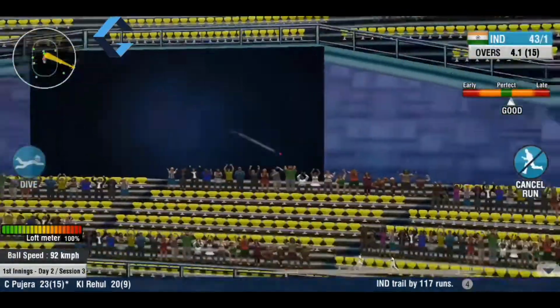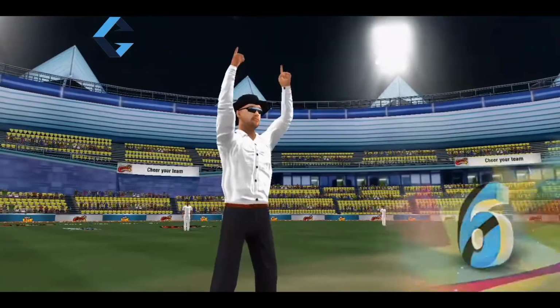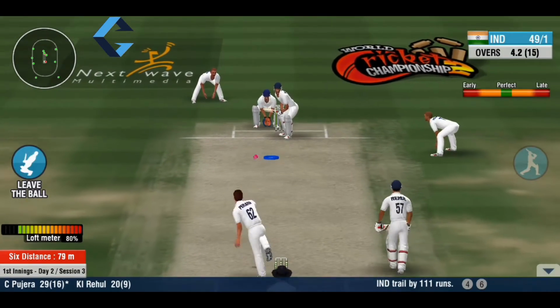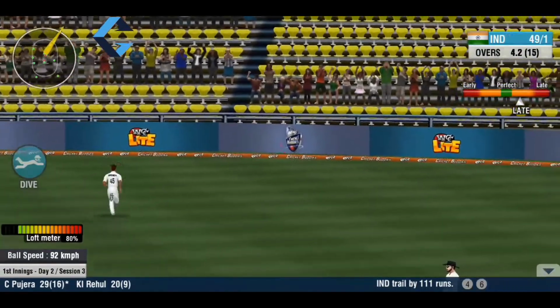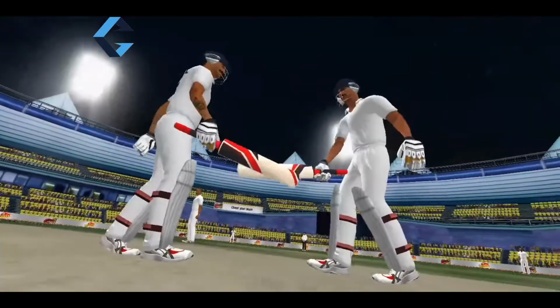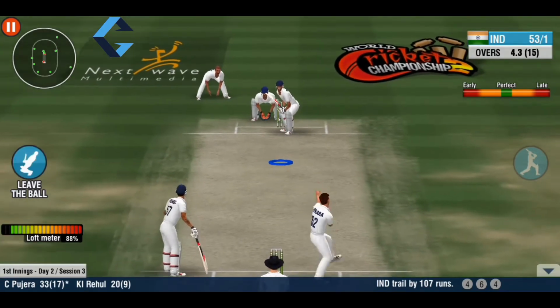A real crowd pleaser, that one. A rocket of a shot. Gets to the pitch of the ball and slogs it down the onside. It's a huge shot, timed brilliantly. One. Outside edge, and it will run to the boundary. That's a great ton they've put together, the pair of them. What a 100!